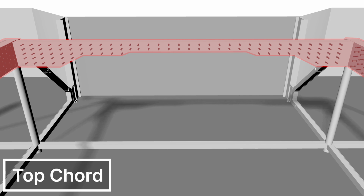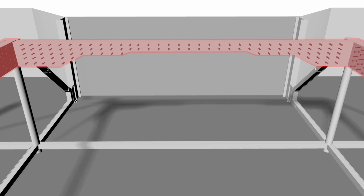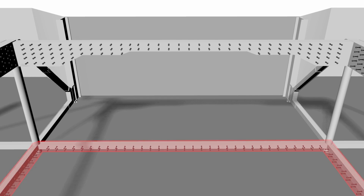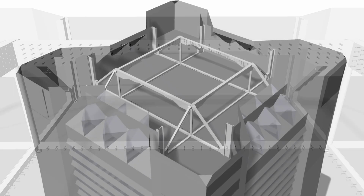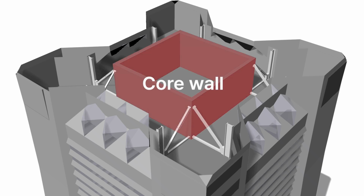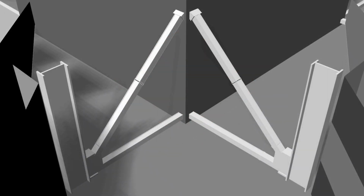The upper chord has stud bolts welded at regular intervals along its sides to enhance composite action with the concrete, and the lower chord is also reinforced with welded stud bolts. The upper and lower chords, along with the vertical members, are steel columns embedded within the core walls. The outrigger diagonal braces connected to the inner core are fabricated in 2 segments.